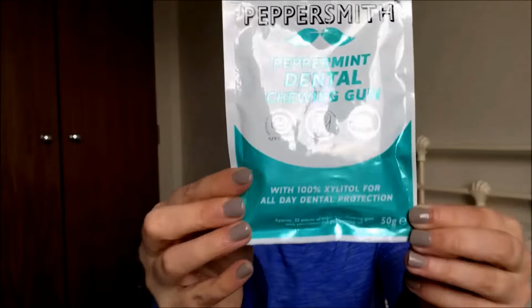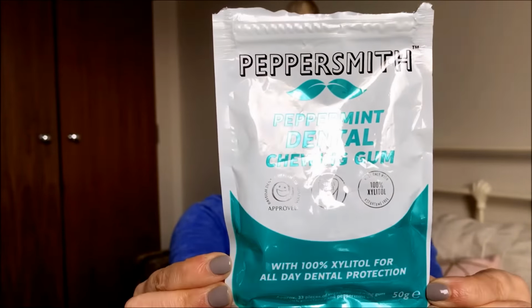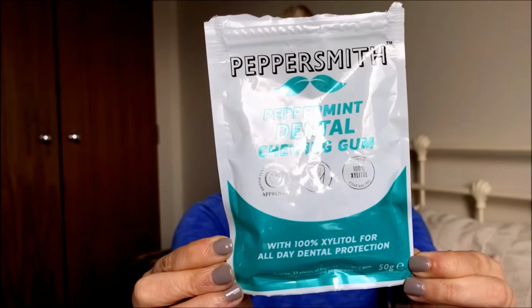Anyway, I picked this up in Superdrug. It's the Peppermint Dental Chewing Gum. So it reduces plaque, helps prevent acid attacks, freshens breath, and it is 100% xylitol. So it's good for your teeth. They're sugar-free, and they're dentist approved.